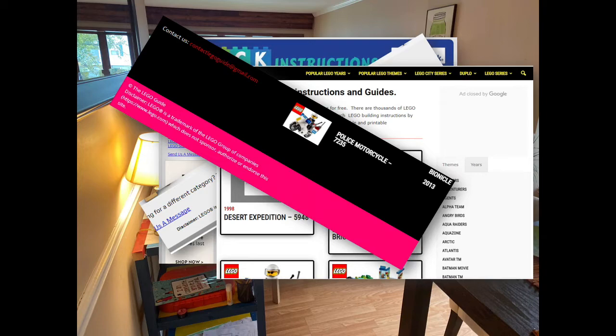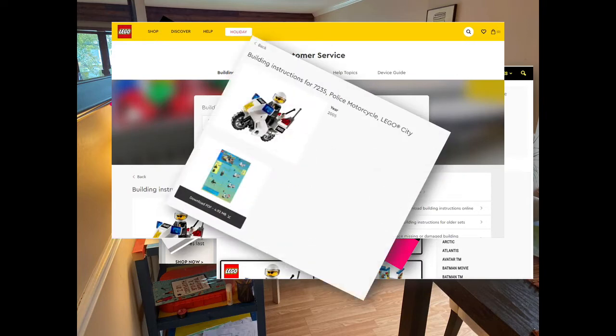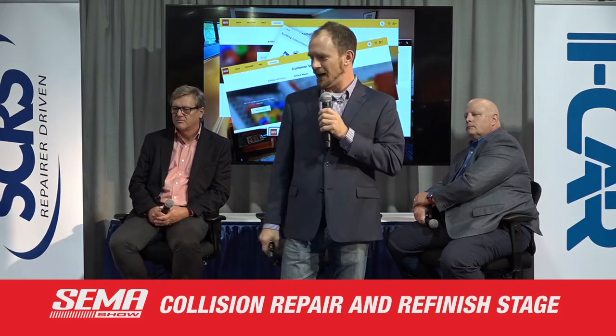All right, let's try the obvious. Let's go to Lego.com. Well, holy cow, there it is, building instructions right at the top. Let's punch in the number for the Lego motorcycle, and up pops a downloadable PDF, a visual of it, and guess what? These instructions are also updated. So when they print the first pamphlet and put it in the box, maybe things change. Maybe there's different parts, maybe a different, better way of putting the motorcycle back together. It's pretty awesome.